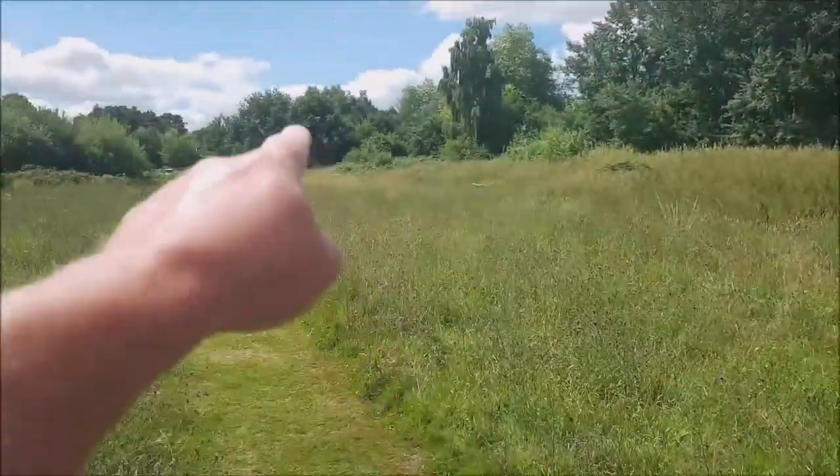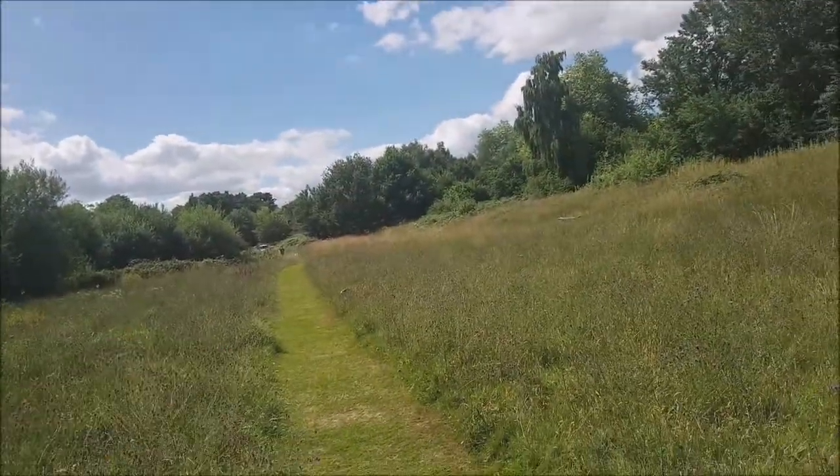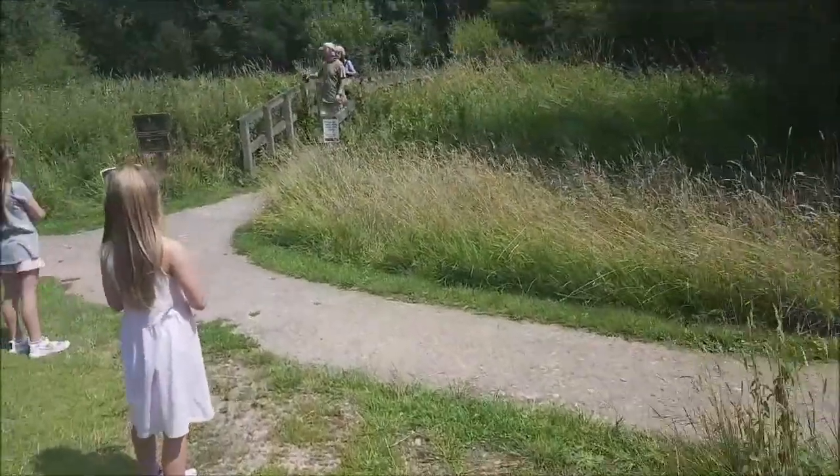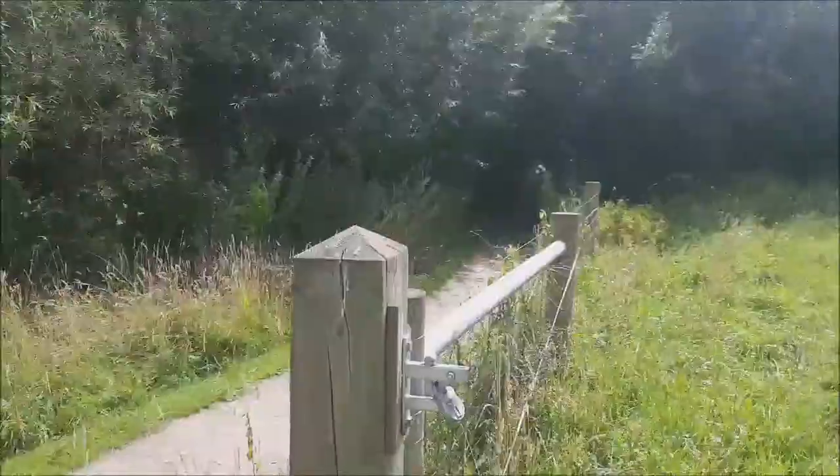And obviously, guys, we came from that way down there because it's a one way, and they've cut these paths all the way round. So yeah, we just got to take our time. So yeah, it's pretty cool.